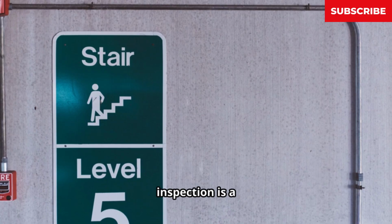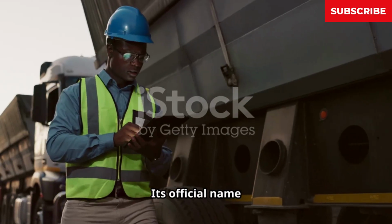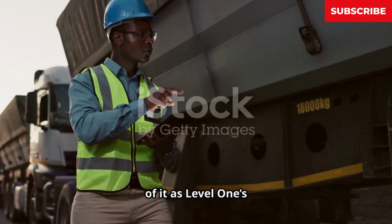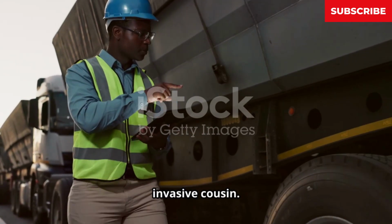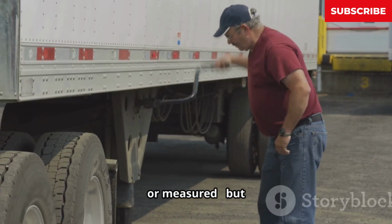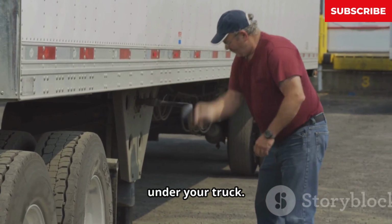Now, a Level 2 inspection is a little different. Its official name is the Walk-Around Driver Vehicle Inspection. Think of it as Level 1's slightly less invasive cousin. They'll check your paperwork and inspect everything that can be seen, touched, or measured. But they won't crawl under your truck.